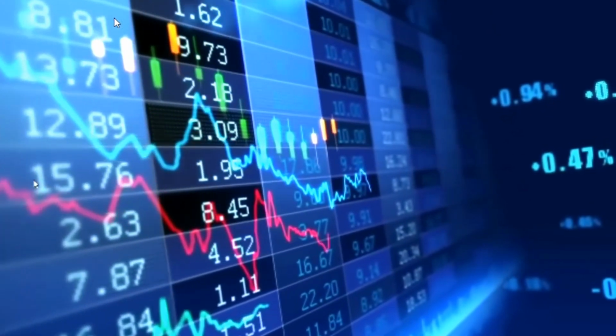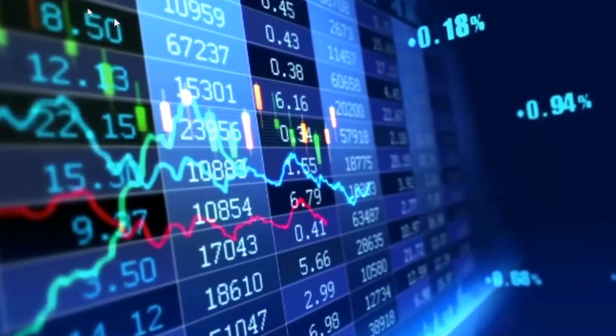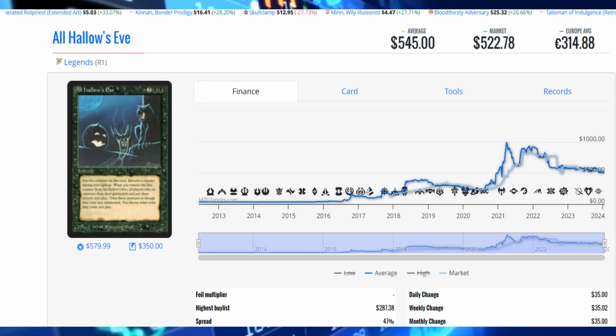We're not likely to see it anytime soon, but will we ever see it again is the real question. Now, our next card is from Legends. This is All Hallows Eve.